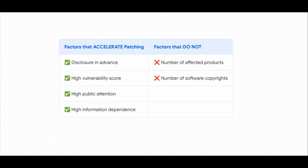So a major study dug into exactly this, and here's what they found. Giving a company a heads up before the flaw goes public, that speeds things up. A really high severity score? Yep, that works too. And of course, a ton of media attention. But now look at what doesn't work. The number of products that are affected. Isn't that wild? You'd think that would be the biggest factor. So the key takeaway here is that it's not about the scale of the problem, but the intensity of the pressure. And for platforms that share this kind of info, this is gold. It tells them exactly how to frame a disclosure to get the fastest possible response from vendors.